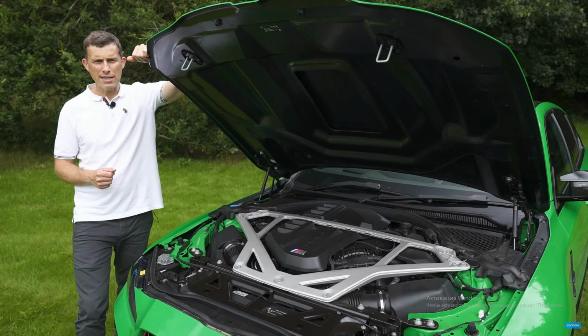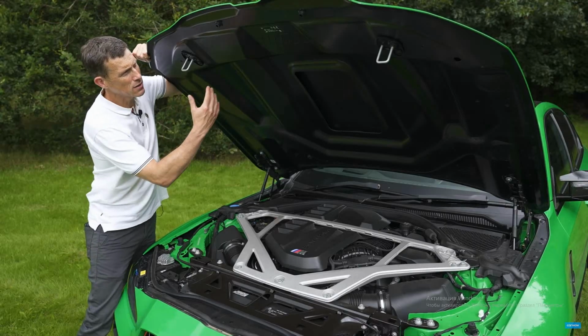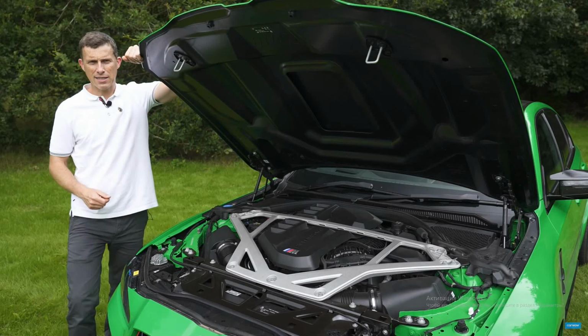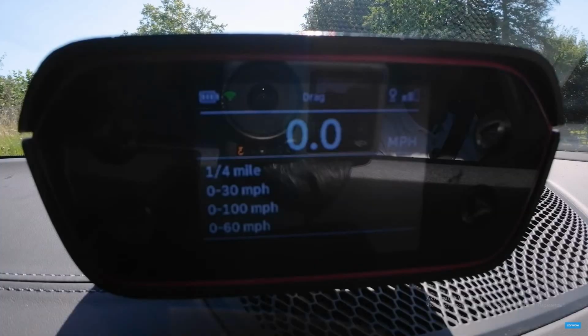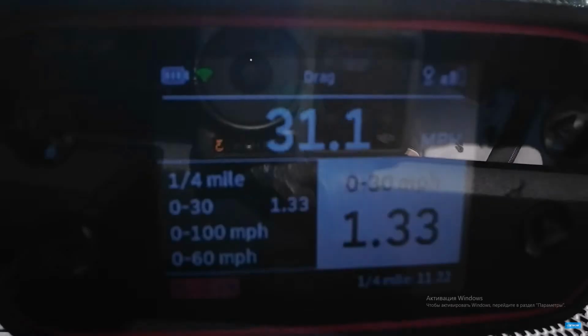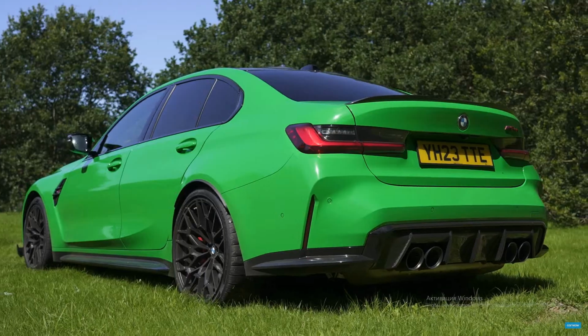So how quick is this car when you launch it? Well, before we do that, just take in this carbon fibre bonnet. Isn't it lovely? It's got M on it there. You don't get that on a standard M3 competition. Anyway, enough of that. Let's find out the reality. I'm going to launch it. Oh my God, this just shot off like crazy. 3.13. It's crazy.